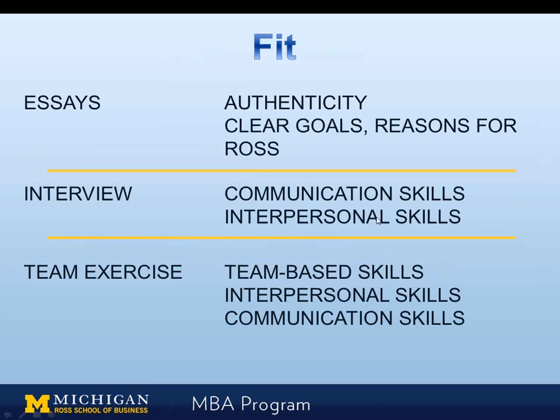All right, why don't we move on to fit? So fit is one of those elusive things. People always ask us, what is the admissions committee looking for beyond the grades and the work experience? And fit is slightly different for every school, but when you look at school websites, we're all saying very similar things. We're collaborative, so of course we want people who are going to be collaborative. We want people who are driven and accomplished. So how do we assess all of those things?